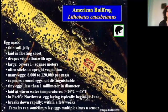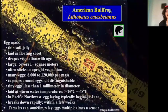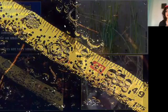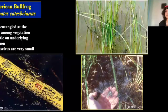And as you can see, the eggs themselves within the mass are extremely tiny. They can be really hard to see because they're flat, they're laid along vegetation, and they will get debris on them very easily.